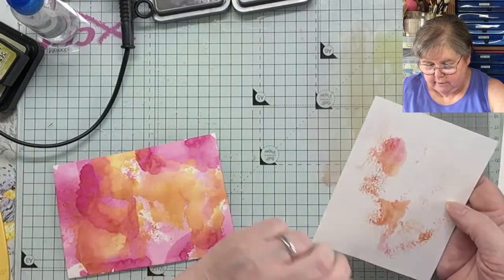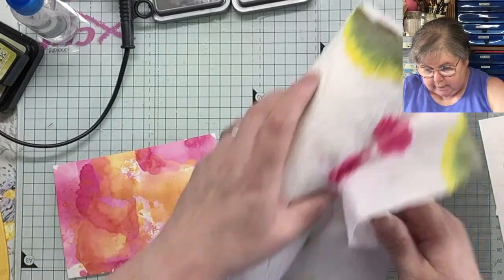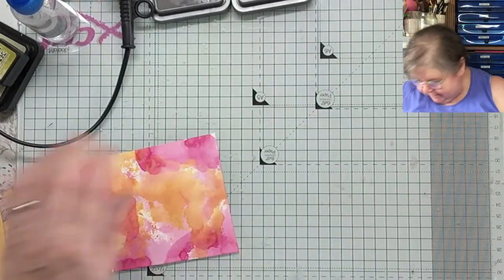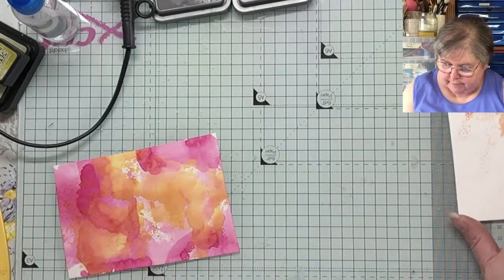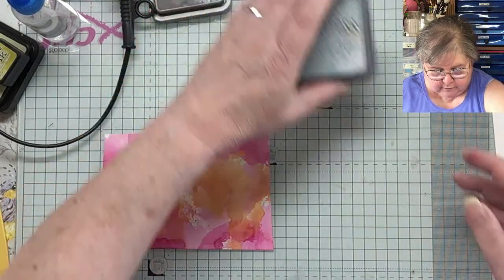There we go. There's not much of it, but it's quite nice. I was just throwing that on the floor. Right, what I'm going to do now is play with the speckled egg.